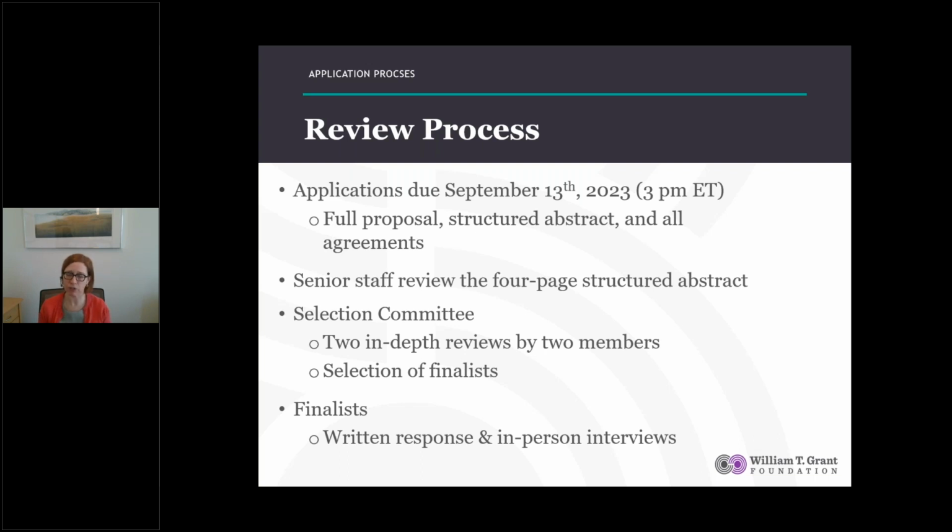So they read the structured abstracts, and then the 2 selection committee members who have reviewed your full proposal and reviewed it favorably are ones who provide really key details and understanding of the proposal during this meeting. So at the third stage, after the selection committee member reviews the proposals, they then select finalist partnerships.